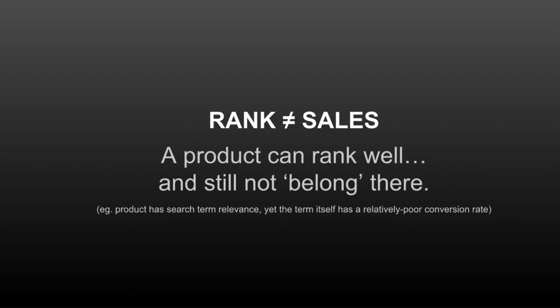We certainly observe that rank does not guarantee sales. In other words, a product can rank well and still not actually belong there. We've had plenty of instances where we've taken a product for a search term and moved it from position 20 up to position 3 or 2, and yet it still didn't convert, right?